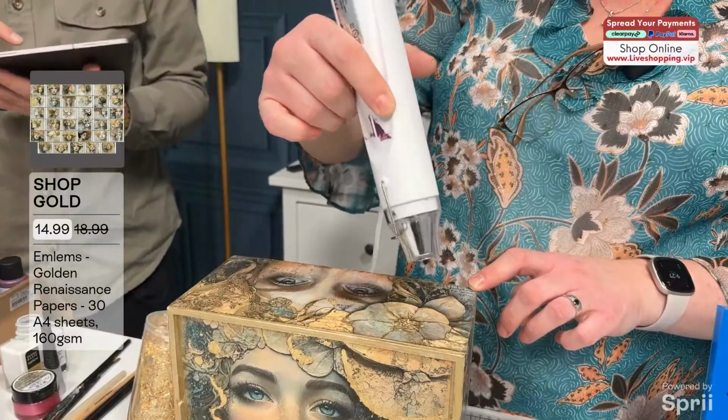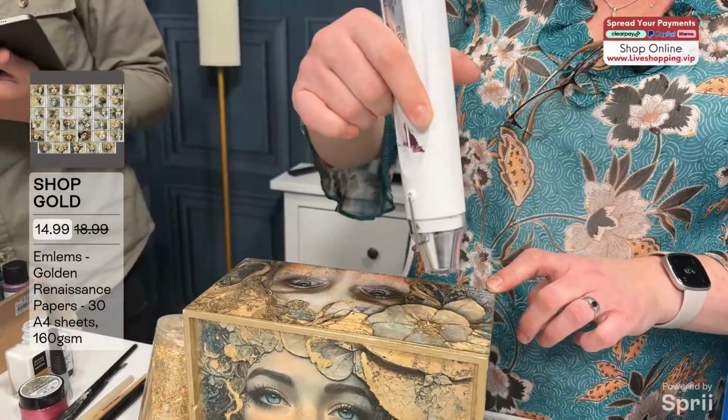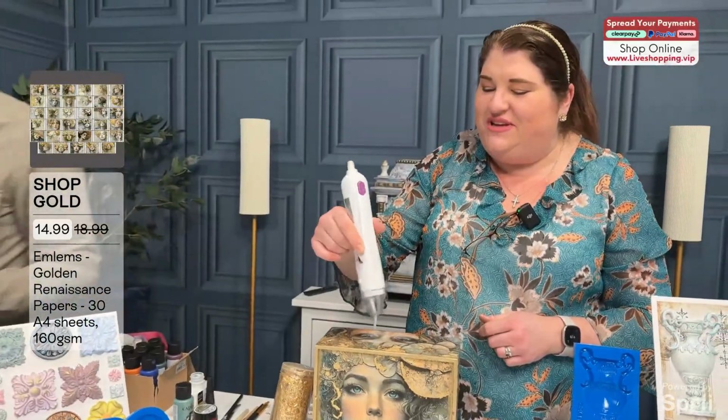Soph says she can see me ordering lots today. That is very true. Honestly, this here, I've been working with some paints and some ornate pieces at the moment, and I was screaming out to make my own. I wanted to do it, and this is the show for it. Again, you just know when you see something, don't you?